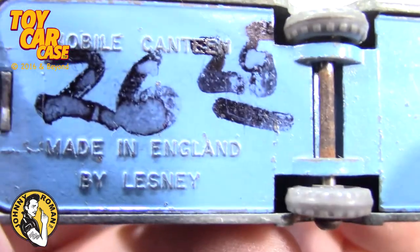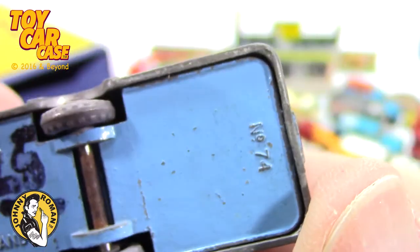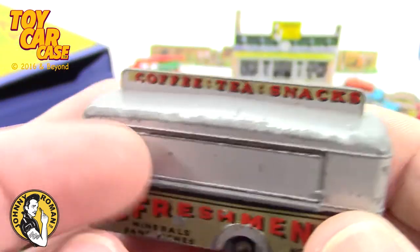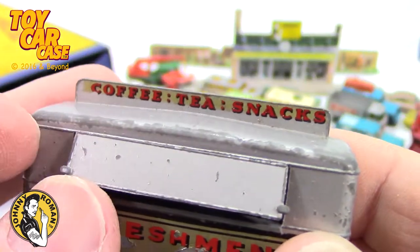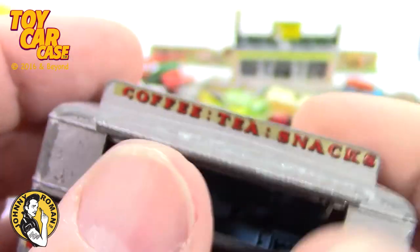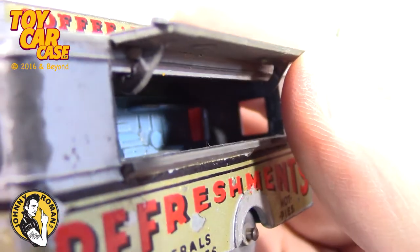Mobile canteen, made in England by Lesney. They wanted $26 for this one. Number 74. Might be worth 26 now, but not missing the hook. How do you call it around? Look at that. And there is the whole cash register.